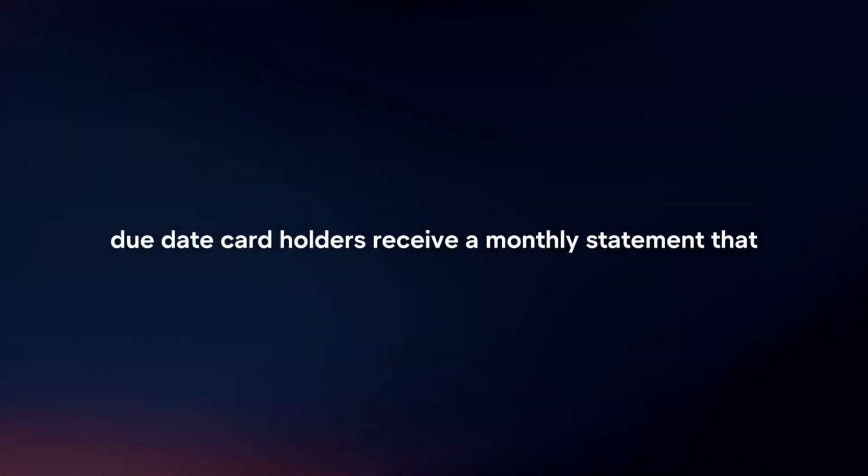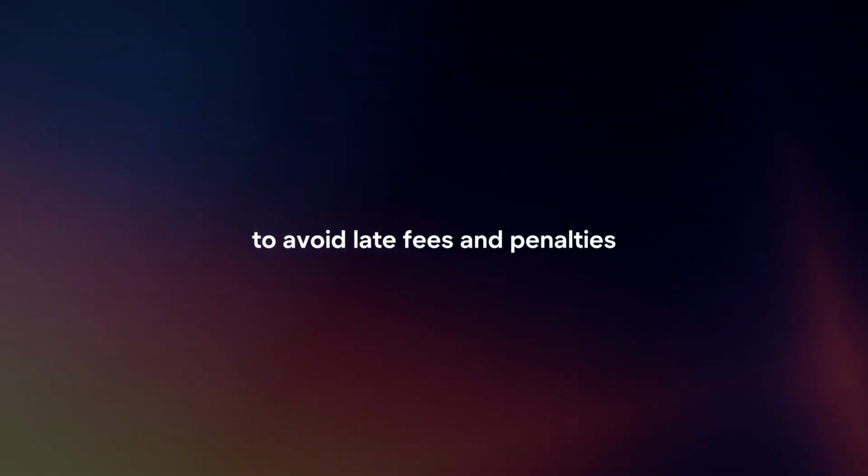It's important to note that paying only the minimum will result in higher interest charges and a longer time to pay off the debt. Due date. Cardholders receive a monthly statement that outlines their balance, minimum payment due, and due date. The minimum payment must be made by the due date to avoid late fees and penalties.